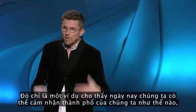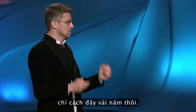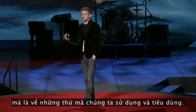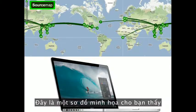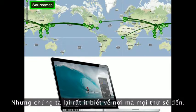Well, that's just one example of how we can sense the city today in a way that we couldn't have done just a few years ago. Another quick example about sensing, it's not about people, but it's about things we use and consume. Today, we know everything about where our objects come from. This is a map that shows you all the chips that form a Mac computer, how they came together, but we know very little about where things go.